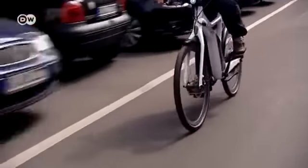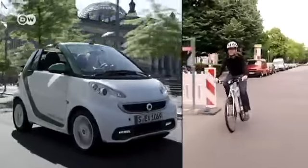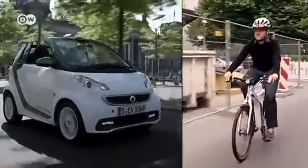The Electro Smarts are also about saving money. With power costs rising again, consumers should do the math and decide for themselves which is better and cheaper, the e-car or the e-bike.